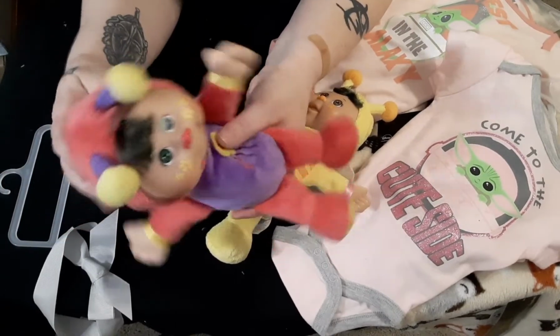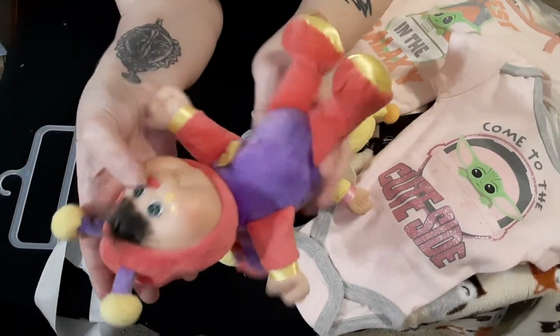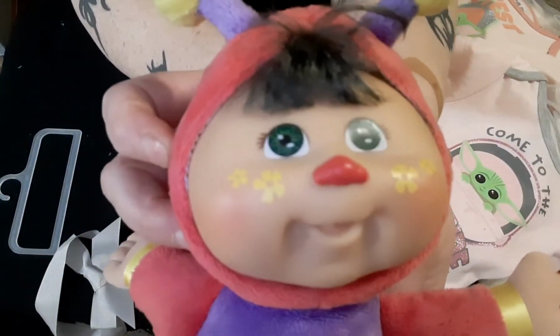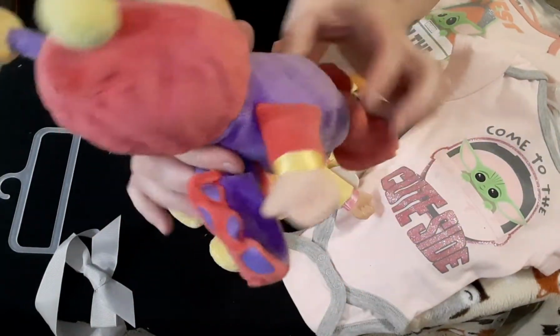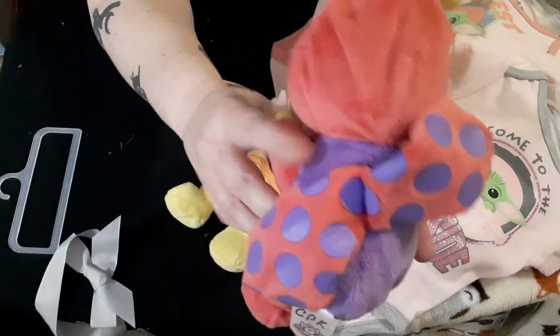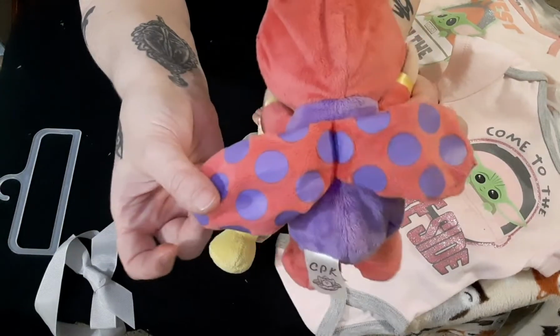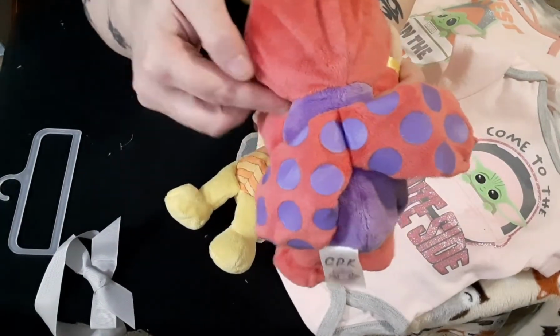But this one is a butterfly. It's got his little purple and yellow antenna and a red nose, and it's got little flowers on his cheeks. It's so cute. I don't even remember how much these were. I think they were like $5. Like, no joke. And then the wings. She's got sweet little wings. They're so cute. There's the inside of the wing.